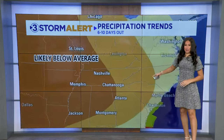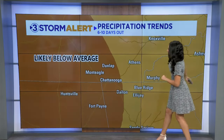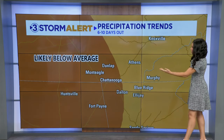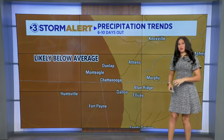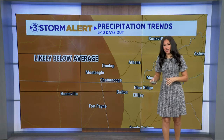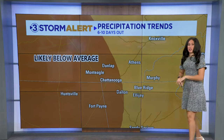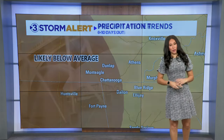Let's see here. There we go, clicker's working. Alrighty, so we're going to look at our precipitation trends. Right there, we are going to be below the average amounts for precipitation. We're going to be staying nice and dry along with the areas such as North Carolina, South Carolina, and Georgia. So that is good news for those that are still working on the relief efforts.